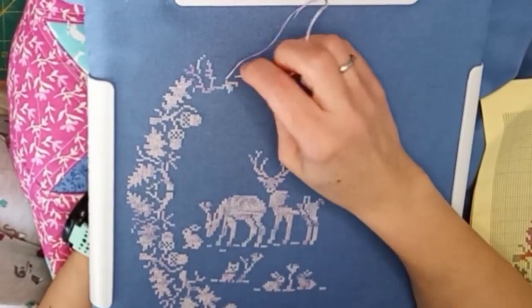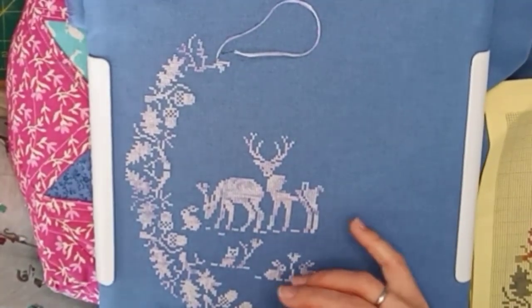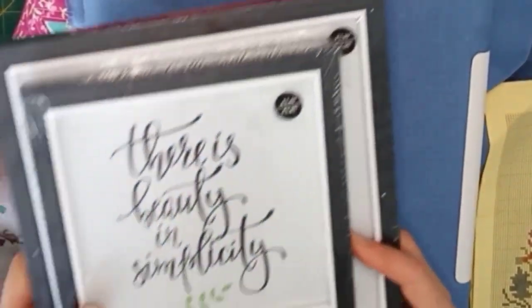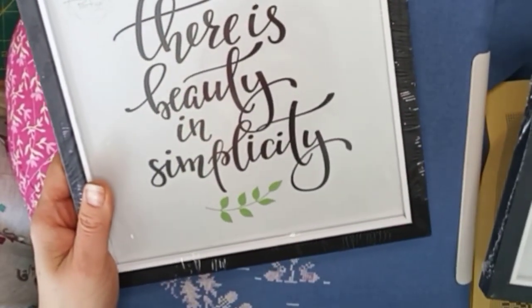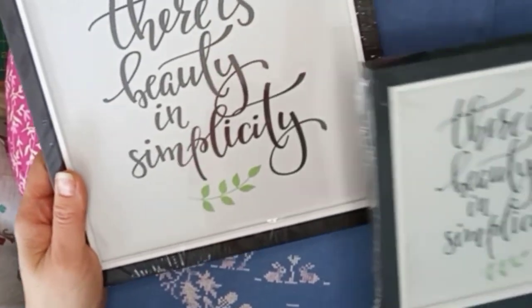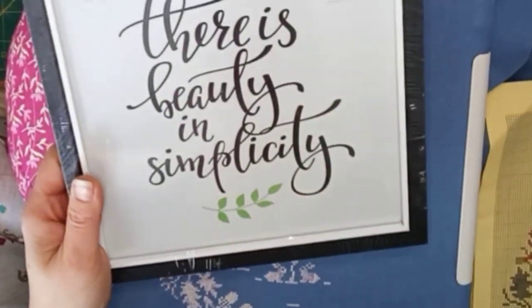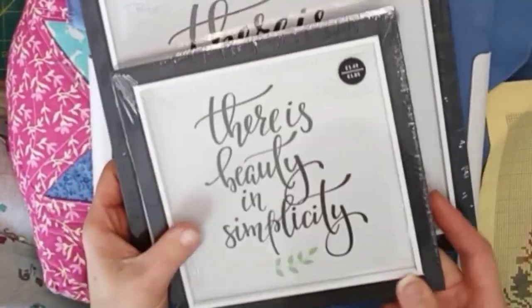Oh, and I pulled this out just for you. I got some frames the day before yesterday when I was out shopping. Here's some loopy text, and you're not the only one. I don't like it either. There we go. She doesn't like this loopy font. I don't like it either. You're not on your own.